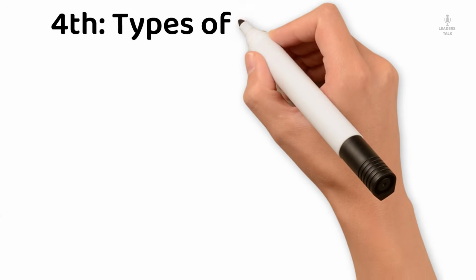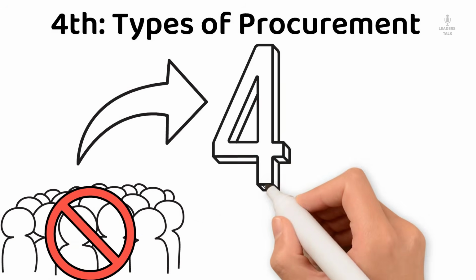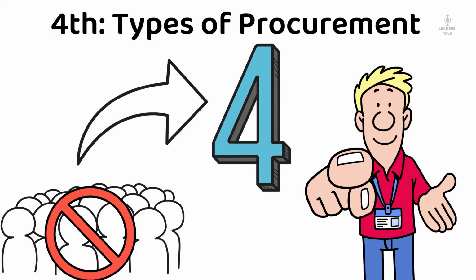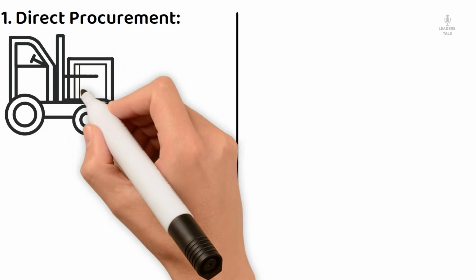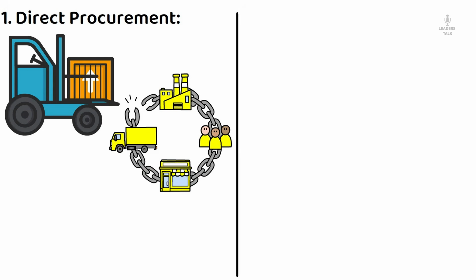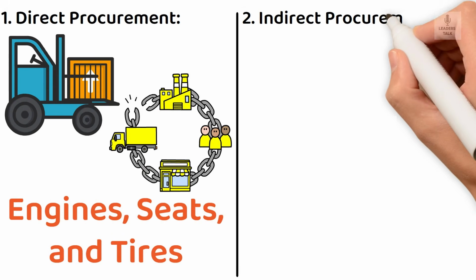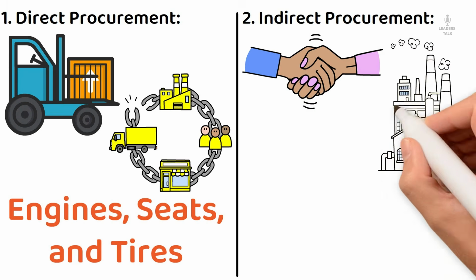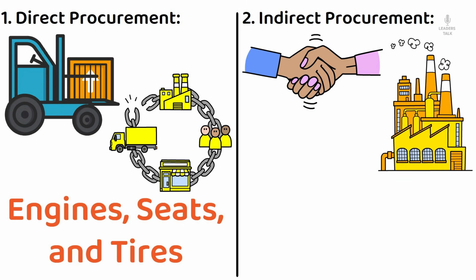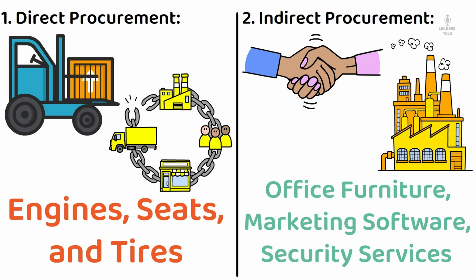Fourth, types of procurement. Procurement isn't one size fits all. There are 4 primary types depending on what you're buying. Number 1, direct procurement. Procurement of goods and services used directly in production. For example, a car company buying engines, seats, and tires. Number 2, indirect procurement, supporting materials not part of the end product but necessary to run the business. For example, office furniture, marketing software, security services.